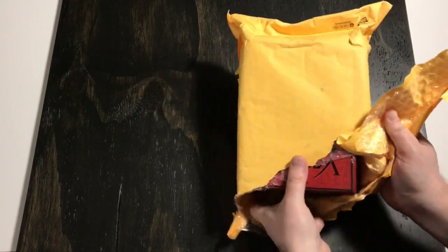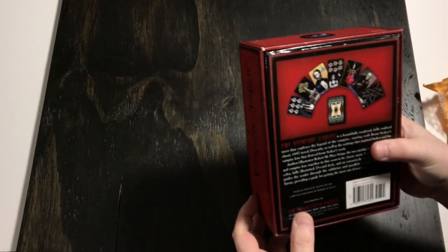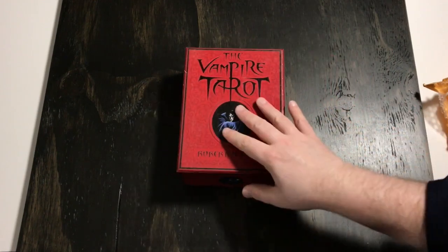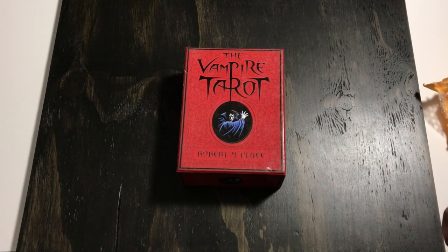So this is the Vampire Tarot by Robert M. Place. So the box itself is in decent shape, but it's just the cards. So that'll be interesting. So I thought I would open it up and let's see how well I did.